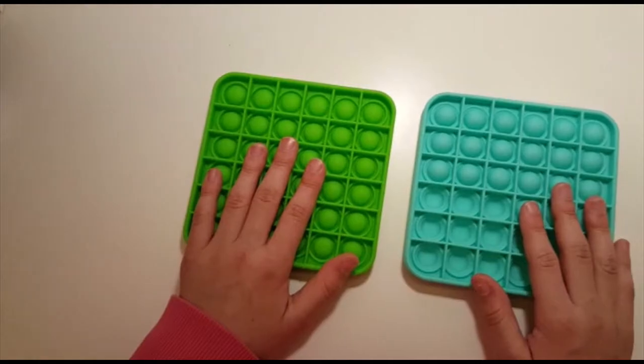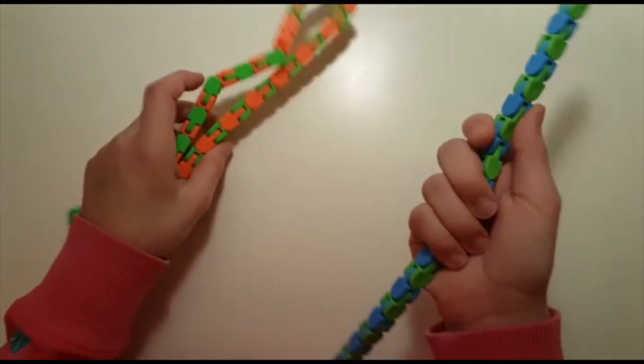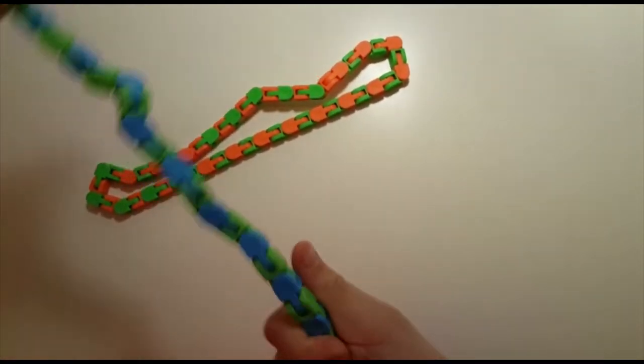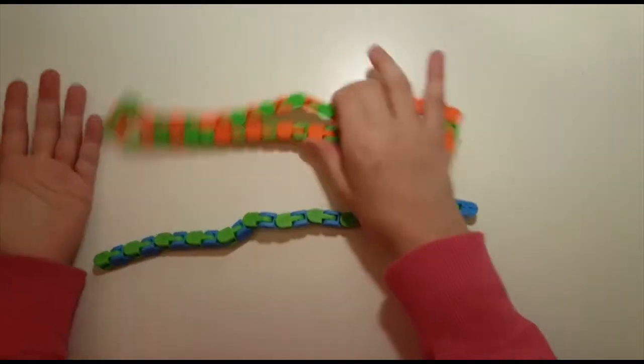Okay, next fidget. Number 10, wacky tracks. Wacky tracks are really nice, and I like to tangle them up like this and then just release it. And I just really like these.